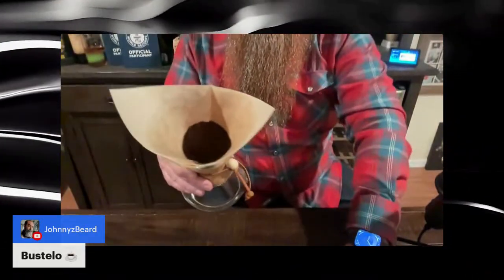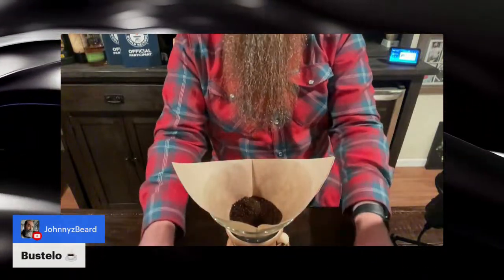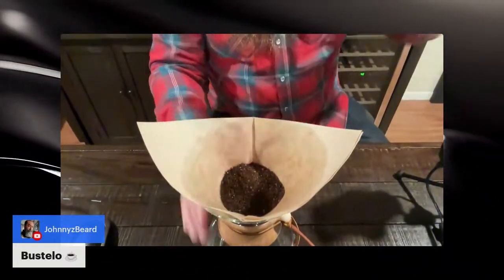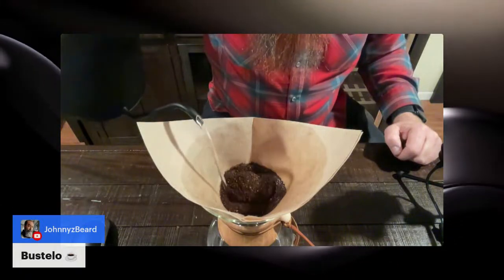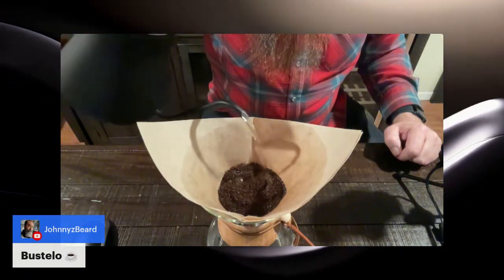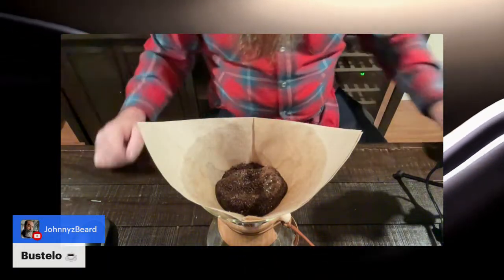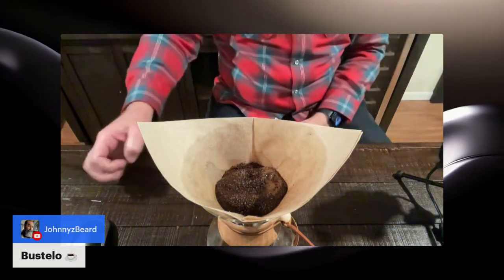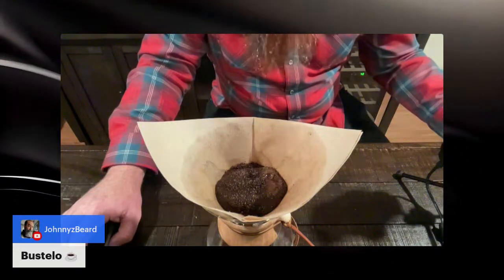All right, so let's get this pour over going. First, we do the bloom. Get that nice and saturated. Get the air out of there. Yeah, absolutely, nice gift. Very nice gift.